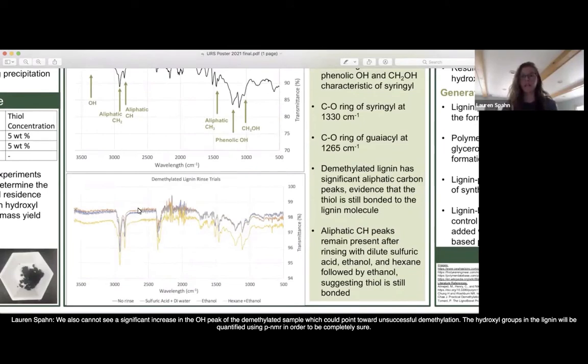We also cannot see a significant increase in the OH peak of the demethylated sample, which could point toward unsuccessful demethylation. The hydroxyl groups in the lignin will be quantified using P-NMR in order to be completely sure.